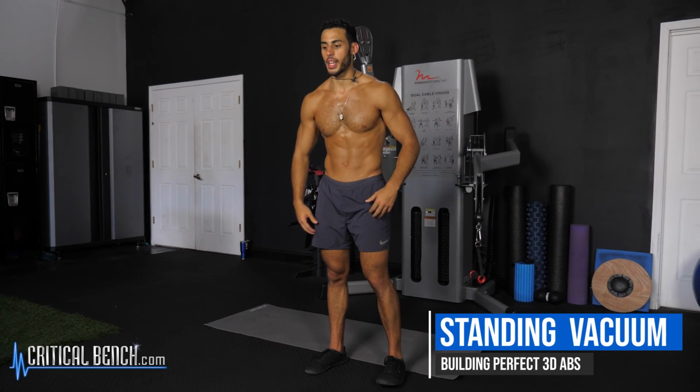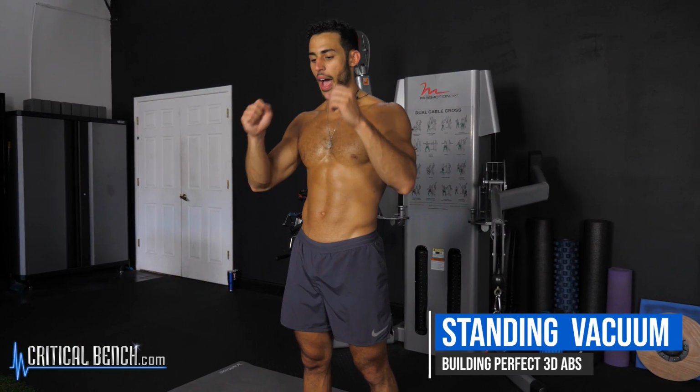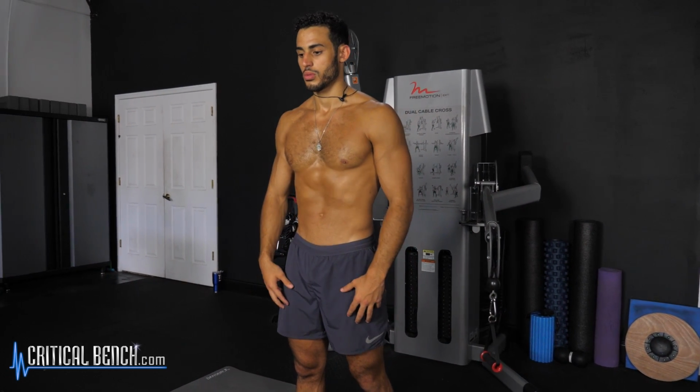We're gonna be working your transverse abdominis, and the best way to train this muscle is through the vacuum. Now, I'm gonna show you two versions. The easier version is done standing, and the harder version is done in tabletop. So first, we'll do one in standing. Just allow your body to relax. You're gonna let a full exhale go, so empty your lungs completely. With your lungs empty, suck your belly in. Really try to bring your belly button to your spine.